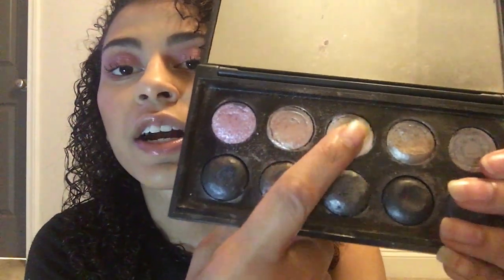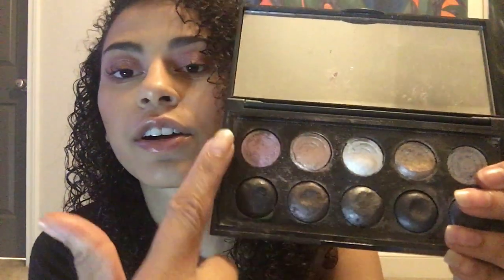I still like the highlight, but I've been using this shade right here as a highlight and some of these other colors up here as my highlights for the time being, just because I'm really trying to get as much use out of this as I can. So yeah, even though I do like this highlight, I don't enjoy this blush nearly as much as this one, and this highlighter right here isn't much of a highlighter. It doesn't really show up all that much. It's just kind of chalky. So yeah, that's my update on that.